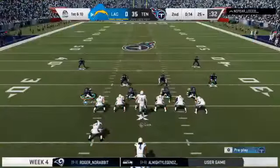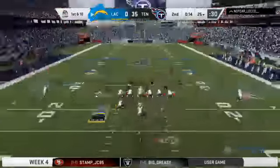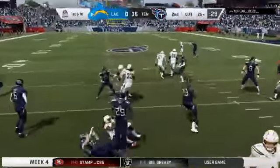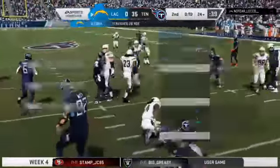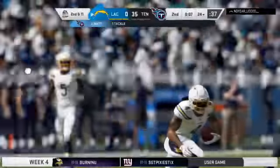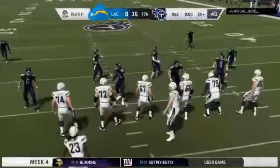The Charger drive about to get going. And with time quickly fading here in the second quarter, not sure how aggressively, offensively they want to play this. I think we'll find out just how much they trust their guys in this situation if they decide to take a shot.